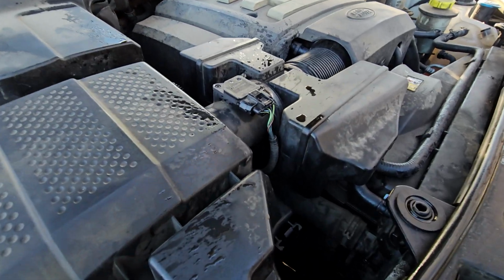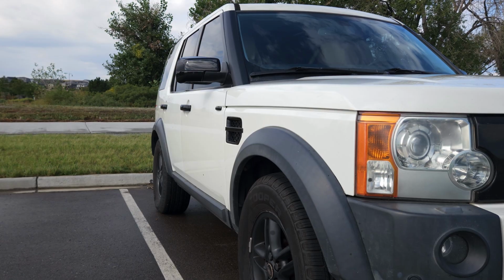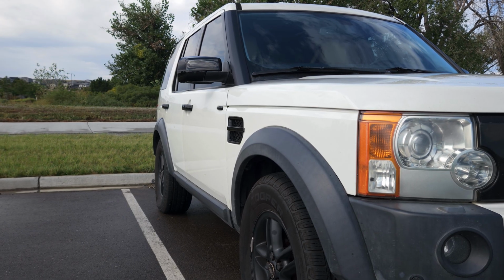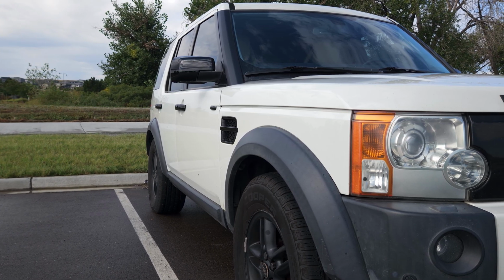And then 2 oil changes a year over 3 years puts us at $240. The mods we've done have only been cosmetic, which would be the grille, door handle covers, side view mirror covers, side vent grille, and gloss lettering on the hood and on the trunk.